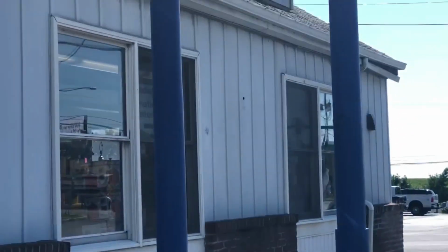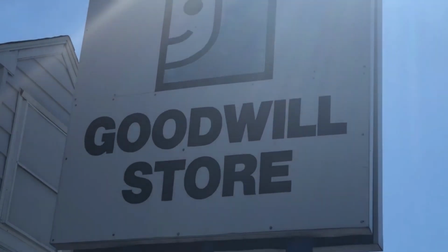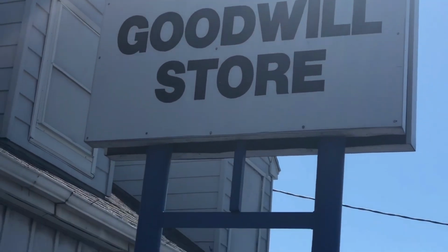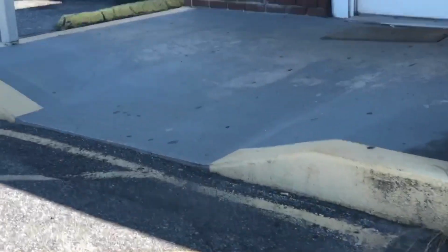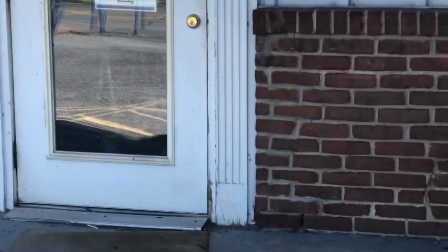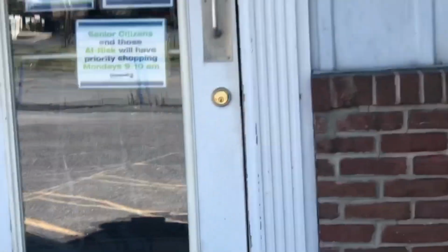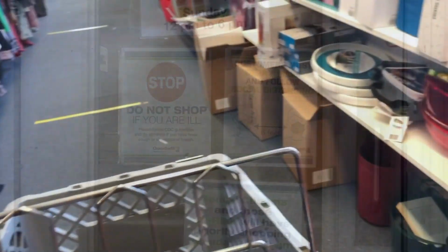Not sure why this film came out a little bit foggy. I think because the sunshine was so bright, but here we are at Goodwill in Mount Joy. This is a really small Goodwill that I come to once in a while when I'm down this way. I have found Harley Davidson boots here, a leather jacket, and a few other items that brought very good money. So let's go inside and take a look-see.